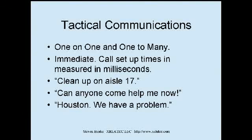It's an immediate requirement. We don't have time to call six different people and find out who can help with a cleanup in aisle 17 or something like that in a big box retailer. They want an immediate response. Or in an industrial or a security situation, it's like, can anyone come and help me now? They want an immediate response. Or, one of the most famous of all push-to-talk transmissions was, Houston, we have a problem. That needed to immediately go out to a large number of people participating in an organization to alert them that they were on call and needed to respond to the issue at hand.